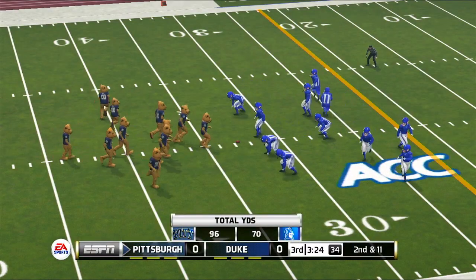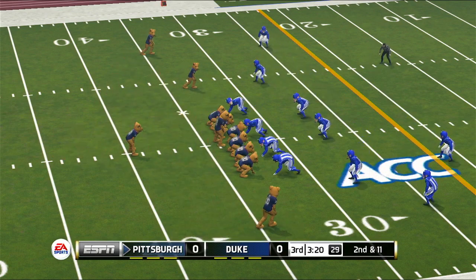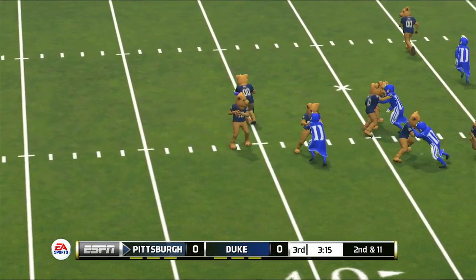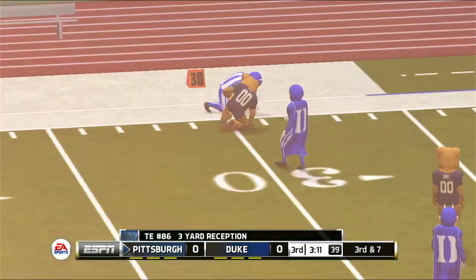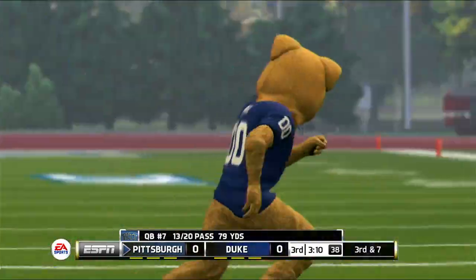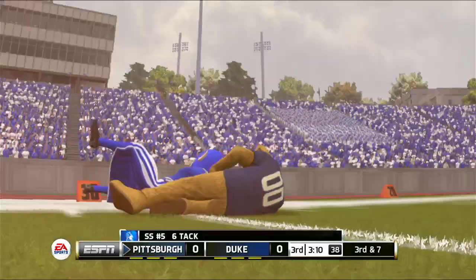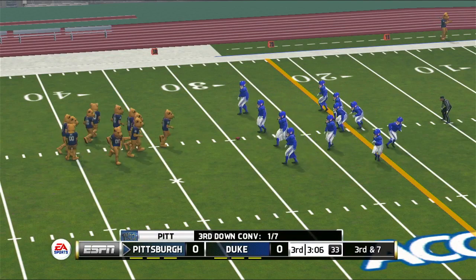From the 33-yard line. Second down. Quick pass. Tackle made at the 29. This is the eighth play of the drive.